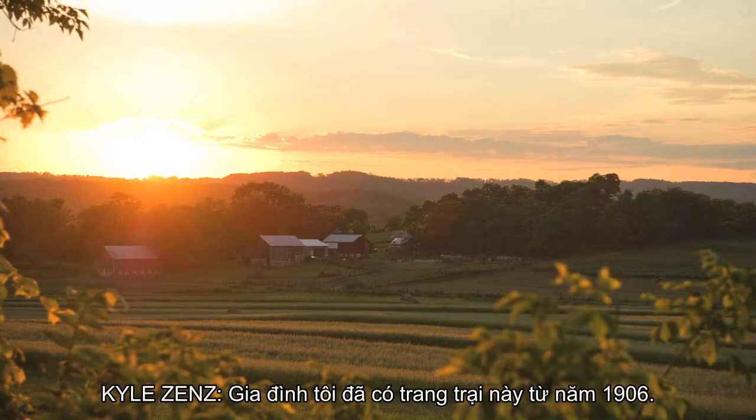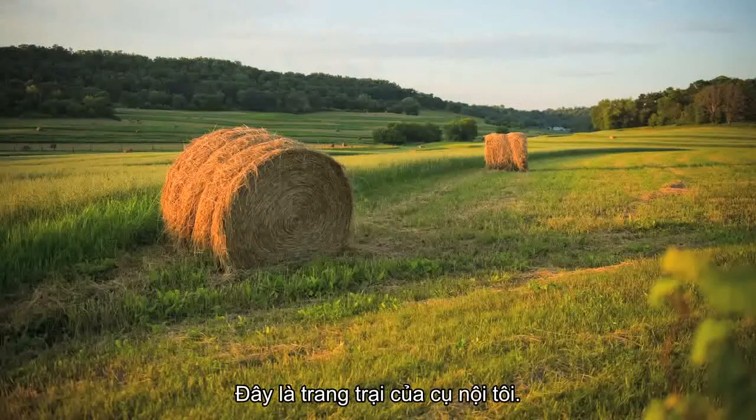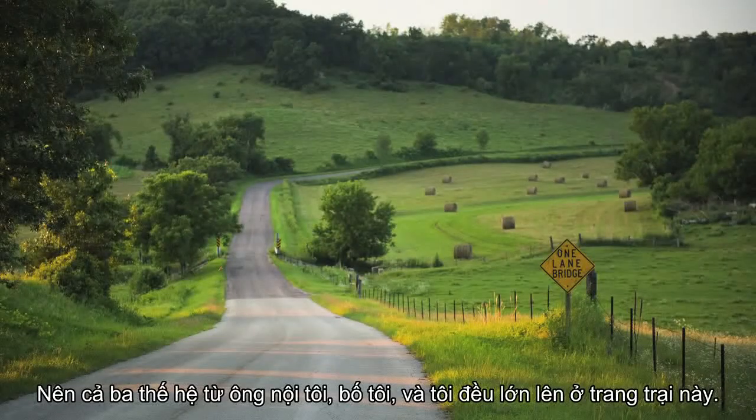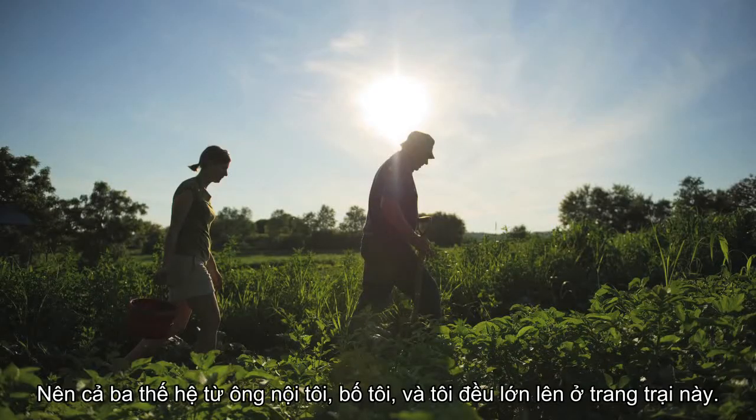It's been in our family since 1906. It was my great-grandfather's farm. So my grandfather grew up here on the farm, my dad grew up on the farm, and I grew up on the farm.